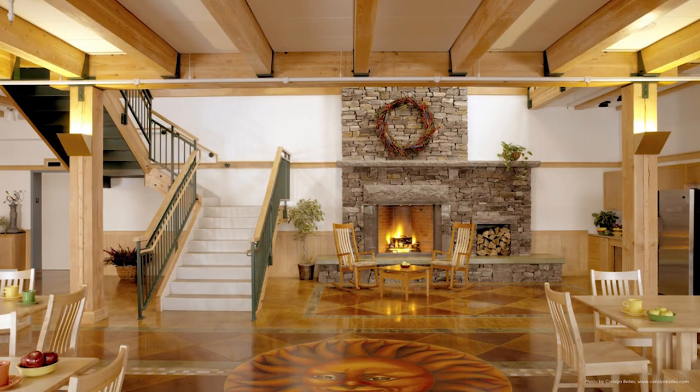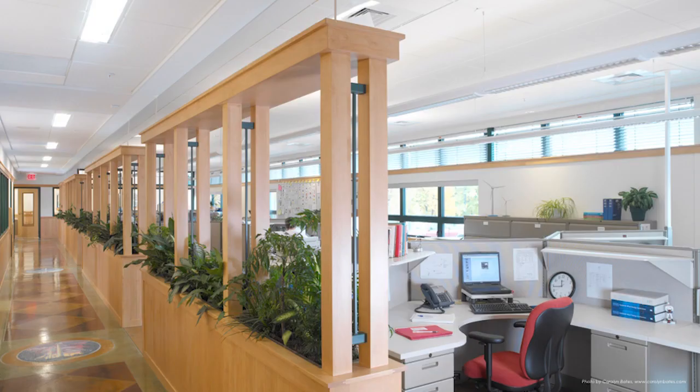They wanted it to be a warm and wonderful place for people to work, which I think is as important as the energy conservation. So it actually has a fireplace. It has a dining space where people can informally meet, and the whole company can meet there as well.